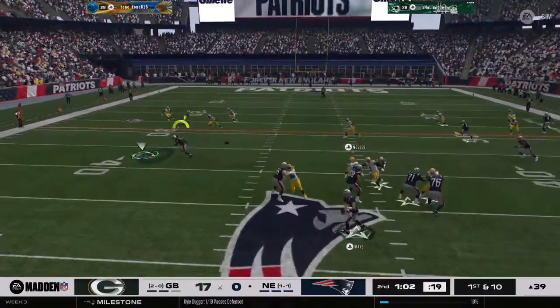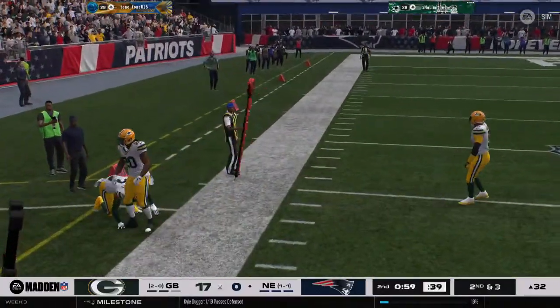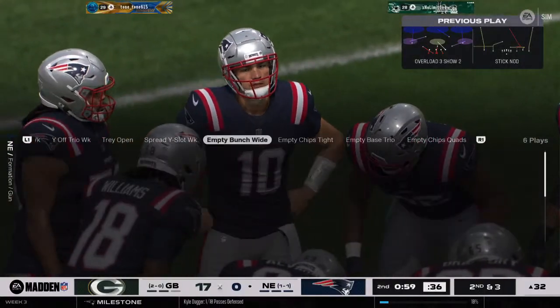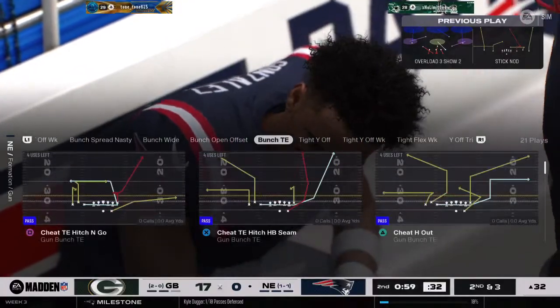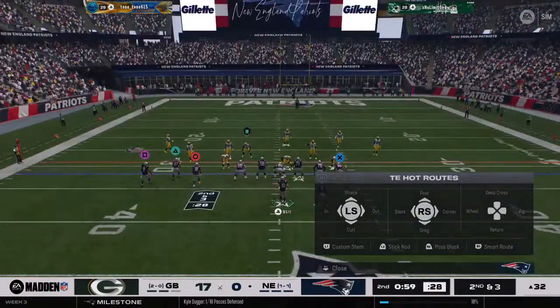Here's May on 1st and 10. Has him on the quick hitter. And he's forced out of bounds after picking up about 7. Hey, you like these results on 1st. That completion right there, right in the window where all options are now available to you on 2nd down. That playbook wide open. 2nd and 3 now.